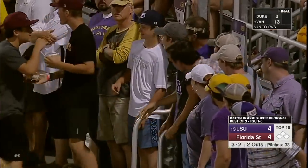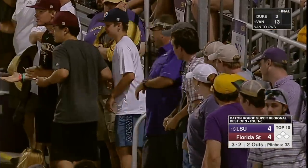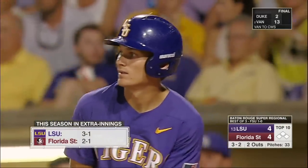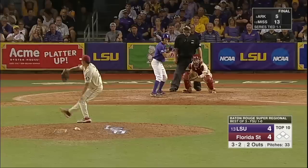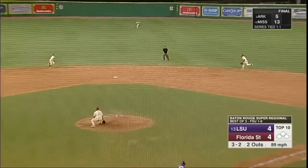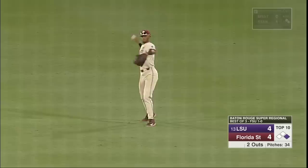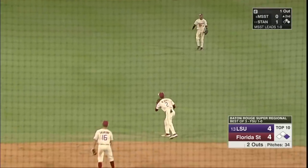Standing room only means easier access to the foul balls. Both teams have a winning record in extra innings. Bounced up the middle. It is a four-hit night for Antoine DePlantis, and the 10th continues for LSU.